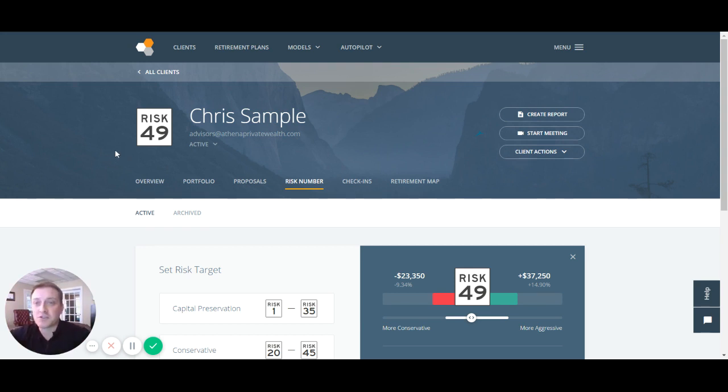With this tool, you can see on the screen, we have an imaginary person, Chris Sample here, and we use a tool called Riskalyze. Riskalyze allows us to use an online questionnaire, either a simple one or a complex one, that more precisely figures out what your budget for risk is. Chris has already gone through his questionnaire and identified that his risk score, or his speed limit, if you will, is a 49.